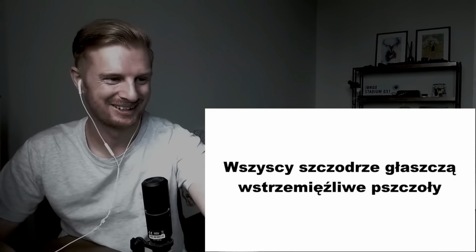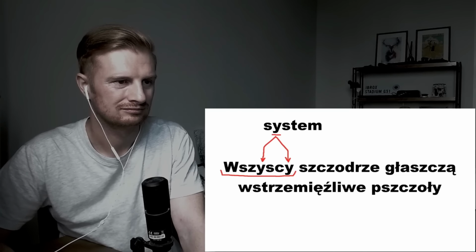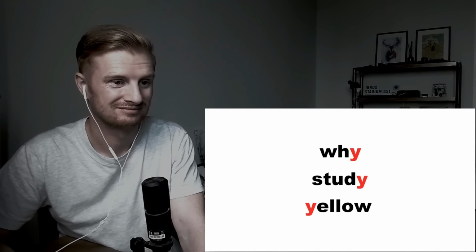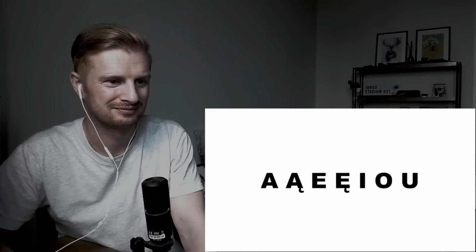Very good. The first word, wszyscy. I've heard people say it has no vowels, but it does. This letter here is a clear vowel in Polish and makes the sound I, like in the word system. While in English it can also sound like I in Y, E in study, or even Y in yellow, because English makes no sense. That's always fair. In Polish it always makes the sound I. The same goes for every other vowel.